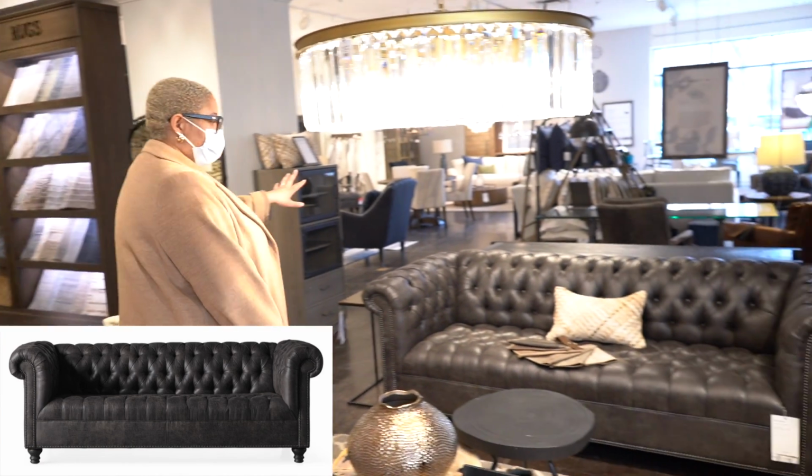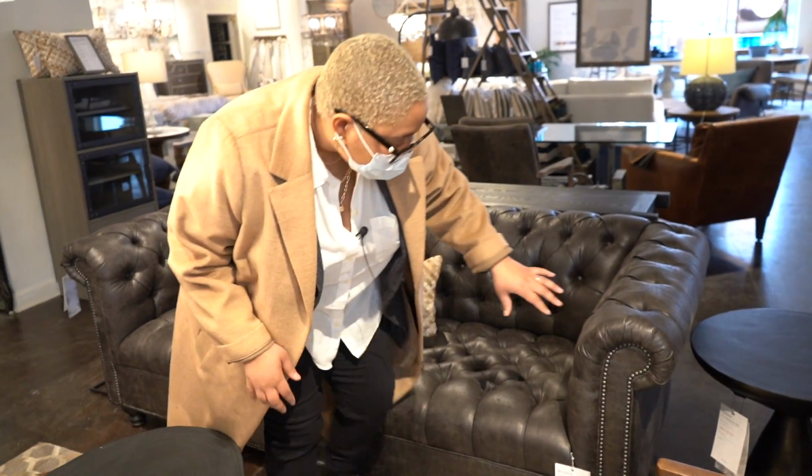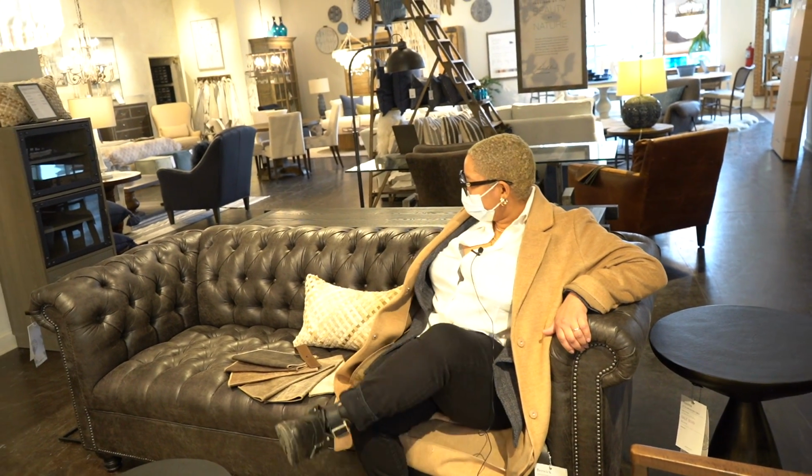Now, I said there's never a time for a leather unless it's a Chesterfield, and look at this one. She is beautiful. This is the Berwick. Oh, guys, by the end of the day, I'm gonna have this whole catalog memorized, and ooh, she's comfy.